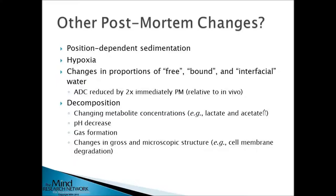Other postmortem factors to account for include things like position-dependent sedimentation. So blood cells will sink out of the plasma over time. Hypoxia, which you know is a good contrast mechanism in vivo. We have it everywhere, I guess. And also changes in the proportions of free, bound, and interfacial water. Just as an example, the apparent diffusion coefficient in brain is reduced by about a factor of 2 immediately post-mortem, relative to in vivo.